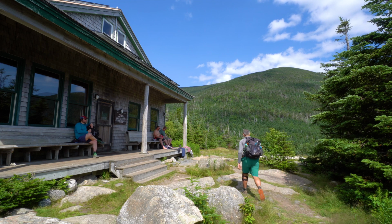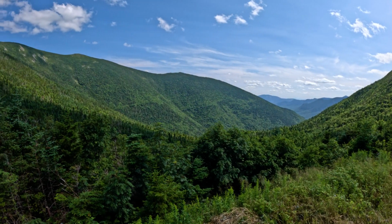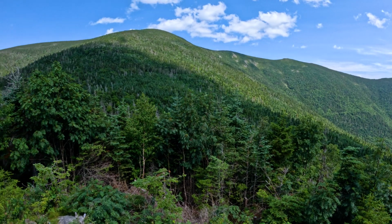This hut does have water to refill your water bottles if you need it. Oh, I have some at the top of my bag if you need them. No. Probably helpful. Mine do not. I just haven't. Mine have magnesium in them.